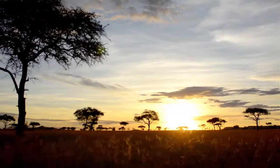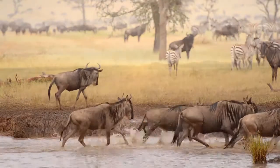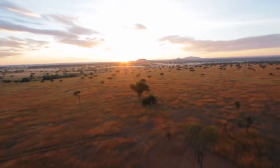This is the real world. This world will keep going long after we're gone. The migration's still going to happen, sun's still going to come up and go down. This is constant. This is the one constant that we've got.